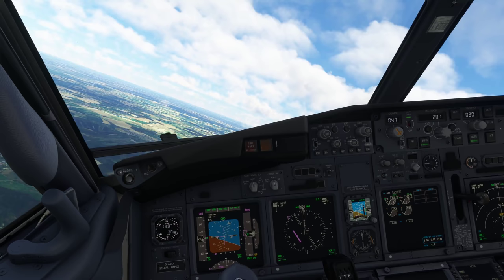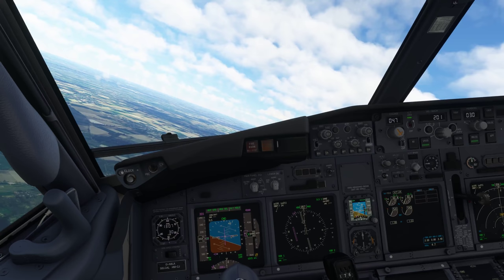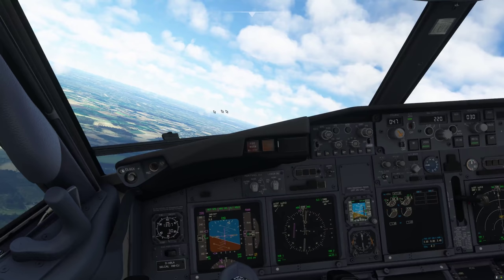Germania 45 X-ray, X-ray, are you able to fly speed 220 knots again? Thank you, speed 220 knots for now, please. Germania 45 X-ray, X-ray, speed 220 knots.